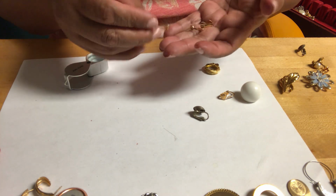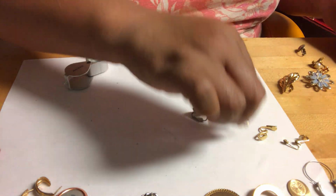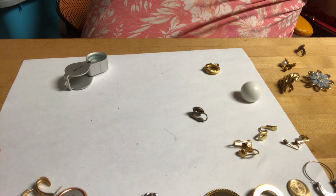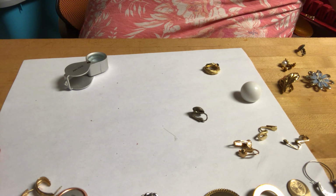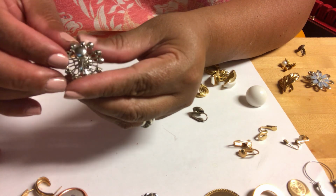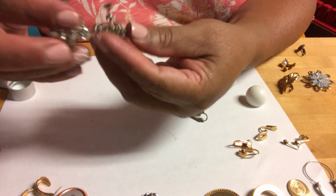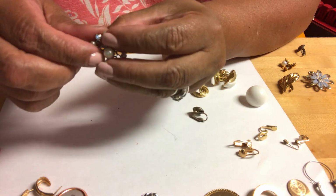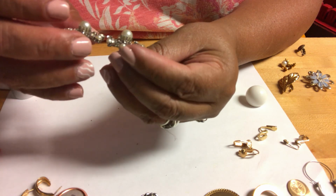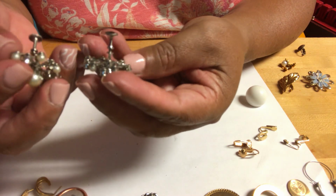Oh, I see. Oh, okay, I thought these ones went together, but these are not. We have some extra hoops. Look at these flowers, starburst. Okay. No markings. They have pearls and clear rhinestones. No markings in it. Beautiful though.